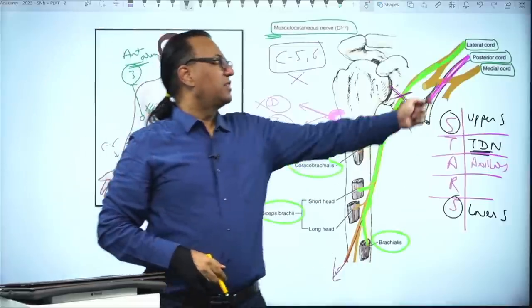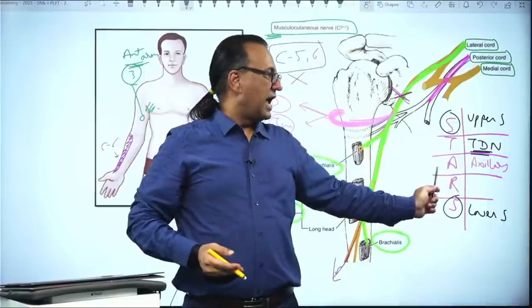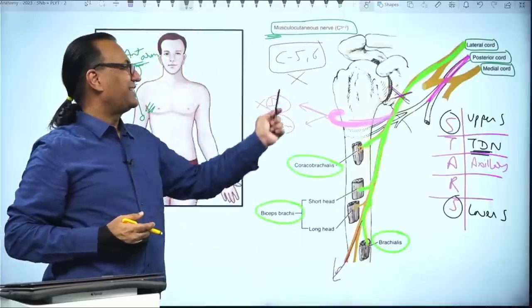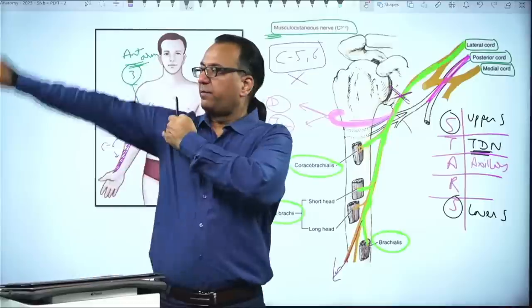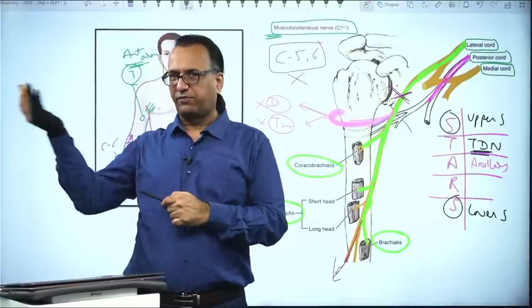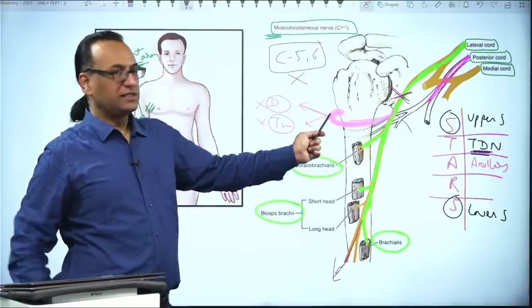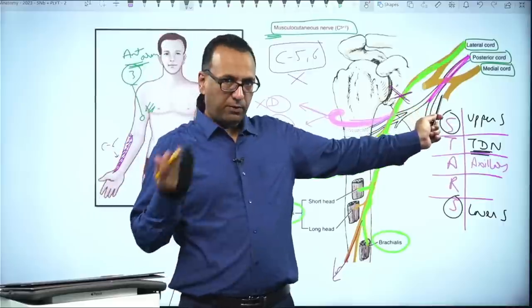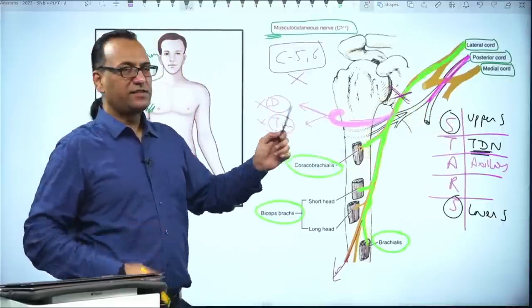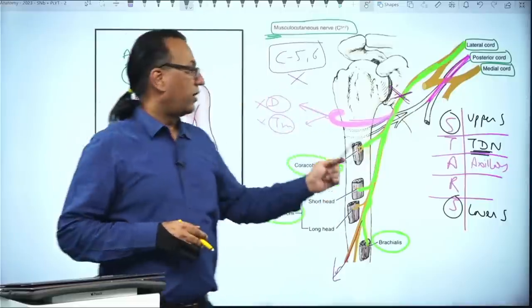So in the posterior cord stars, the A is axillary nerve, and the axillary nerve supplies two muscles, deltoid and teres minor. What is deltoid for? Deltoid is a powerful abductor. And what is teres minor for? Teres minor is a lateral rotator. So the axillary nerve is a branch of the posterior cord. If compromised, there will be a problem with abduction and lateral rotation. And sensory loss? Sensory loss in the C5 dermatome.